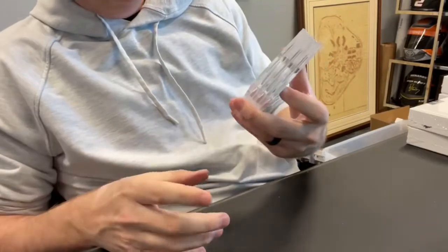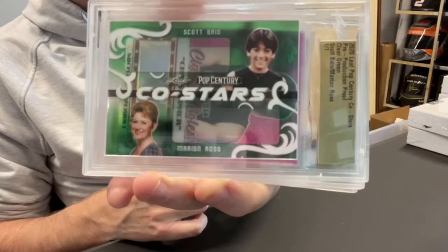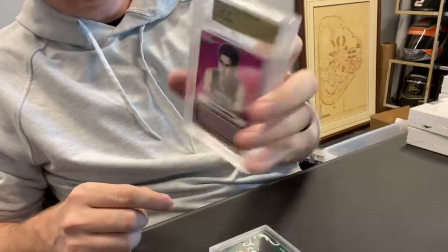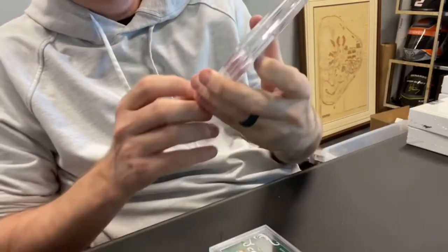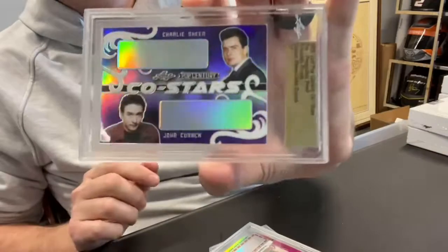Just looks like it. Scott Baio and Marion Ross, one of the clear dual cards. Michael Imperioli. And a duel of Charlie Sheen and John Cusack. Nice duel.